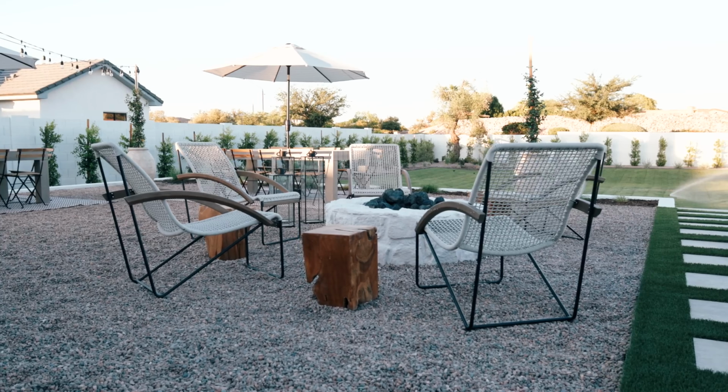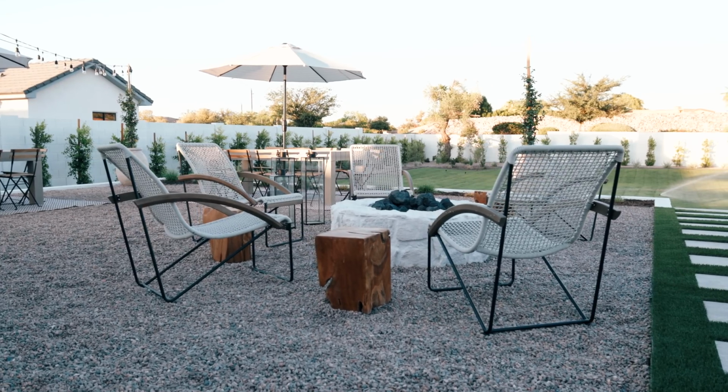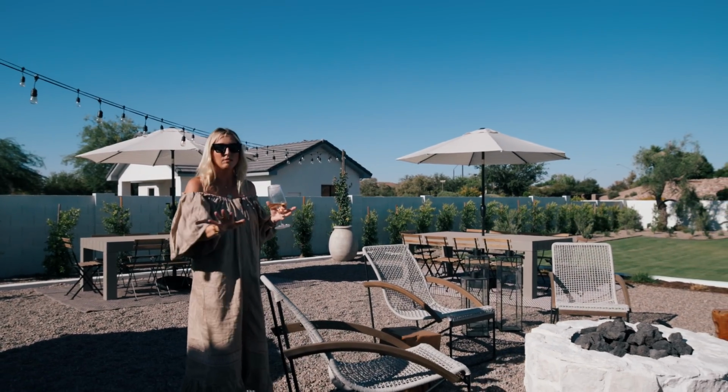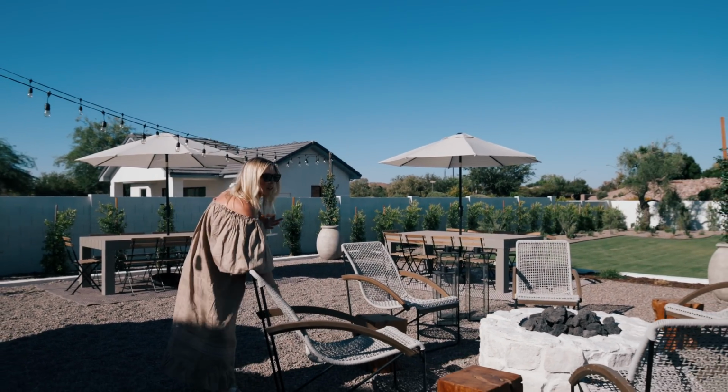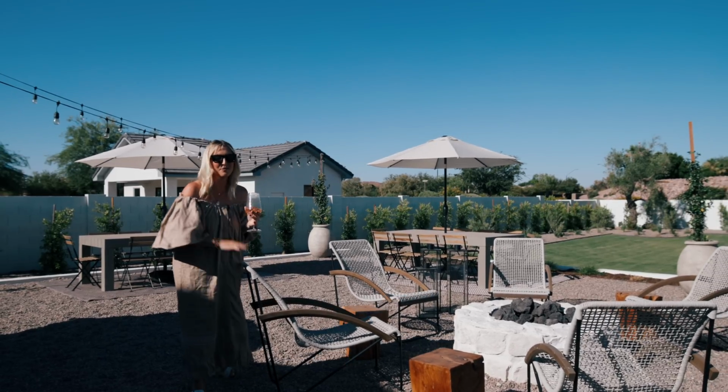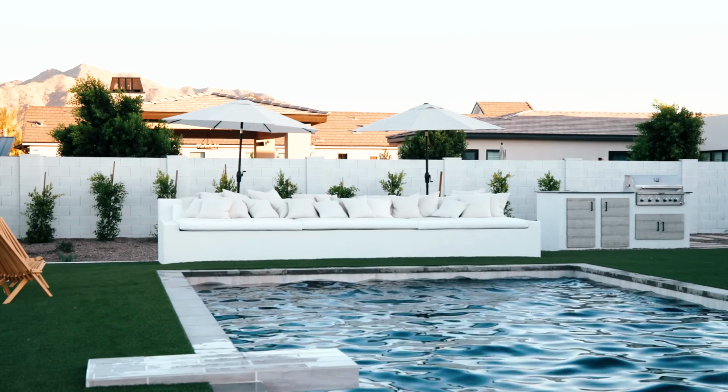They are so comfortable. This is one of those things that I'm really looking forward to using when it's not 110, because obviously you can't even really sit in them. Actually, they're not hot at all, but we can enjoy this for many months. Let's get real.